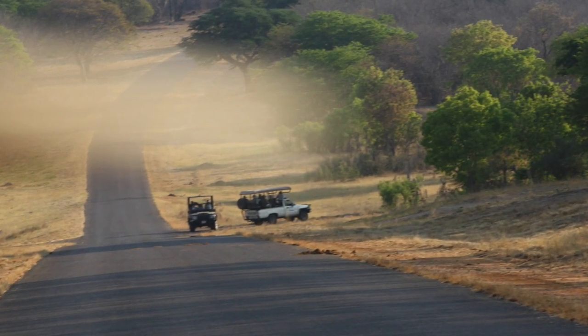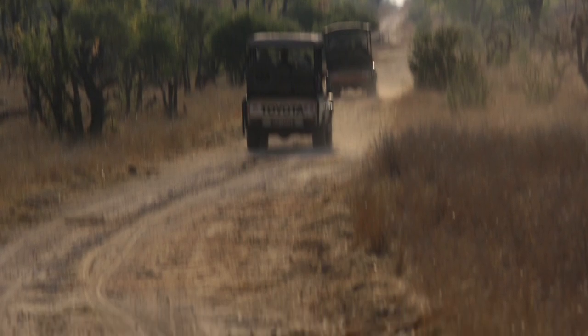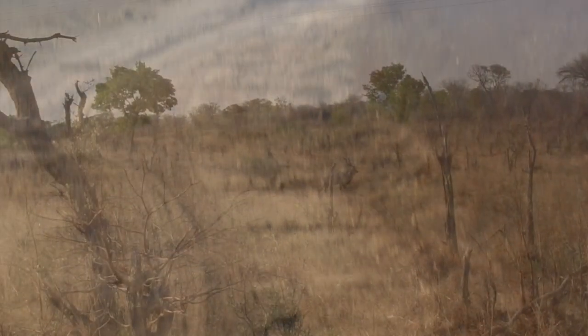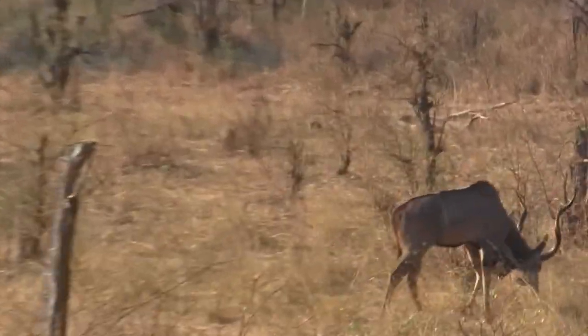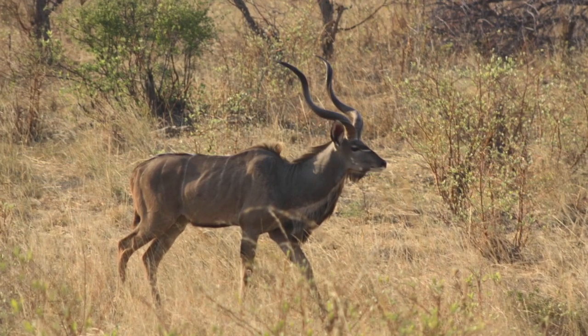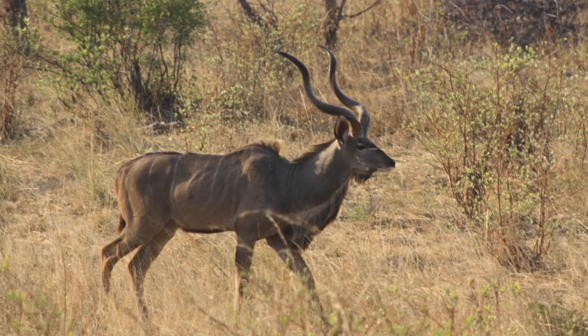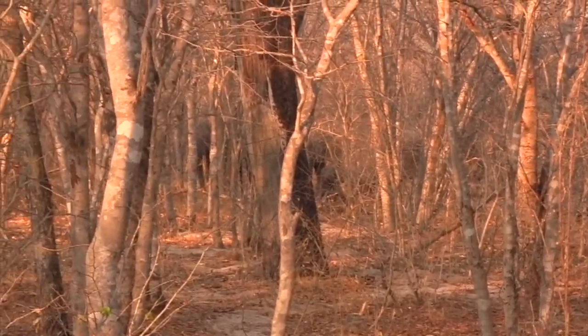Here we are leaving the paved road for a dirt road in Hwange National Park. He will lift his head, then those horns will come to the shoulder. It becomes easier for him to stay in the vision. There's a bunch of elephants here we think are going to cross the road.